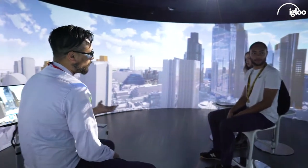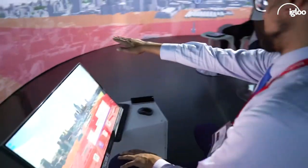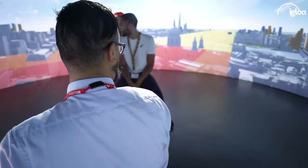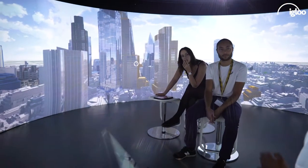So I think what's interesting about our collaboration with Igloo is the fact that we started off presenting our information in a 2D environment, and now we've got 360 degrees to show our data. So initially we have an accurate model of London down to 15 centimeters, and we've got a whole set of data that we present. Ultimately, it must improve planning decisions.